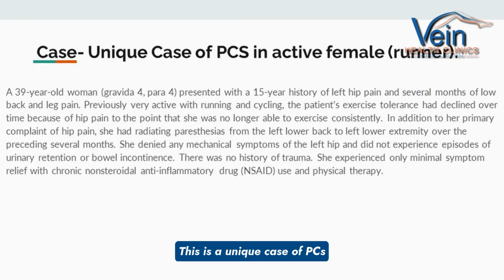All right, so a quick case. This is a unique case of PCS in an active female runner. So I'm going to go quickly. A 39-year-old woman, gravida 4, para 4, meaning she was pregnant 4 times and delivered 4 times, presented with a 15-year history of left hip pain and several months of low back and leg pain. Previously very active with running and cycling.